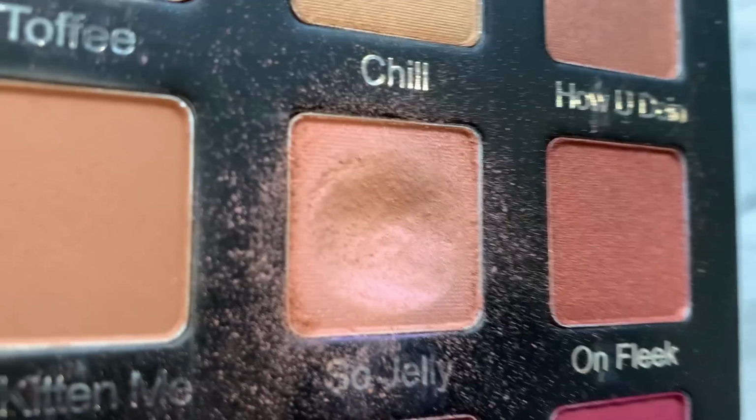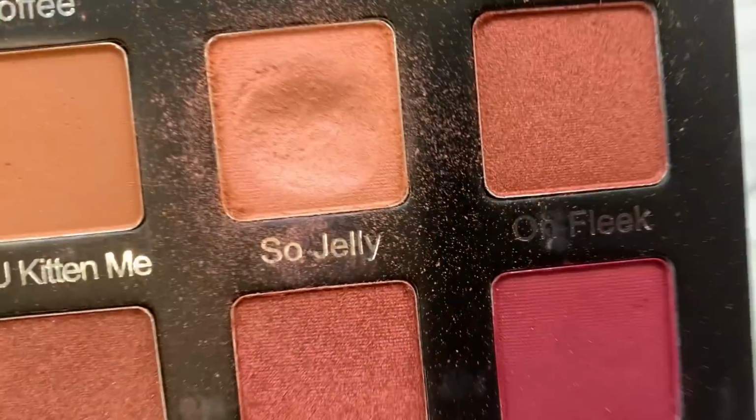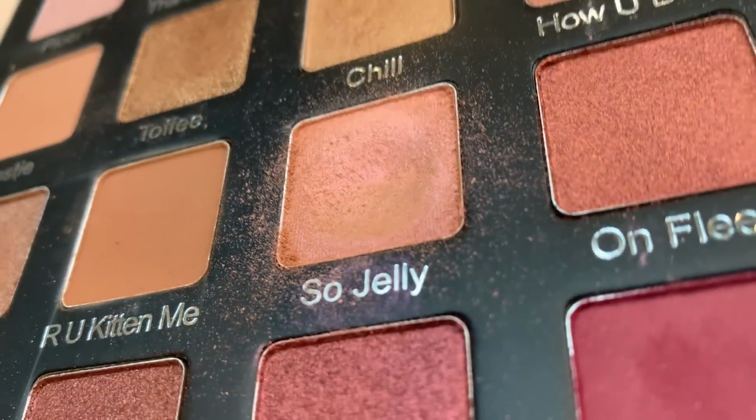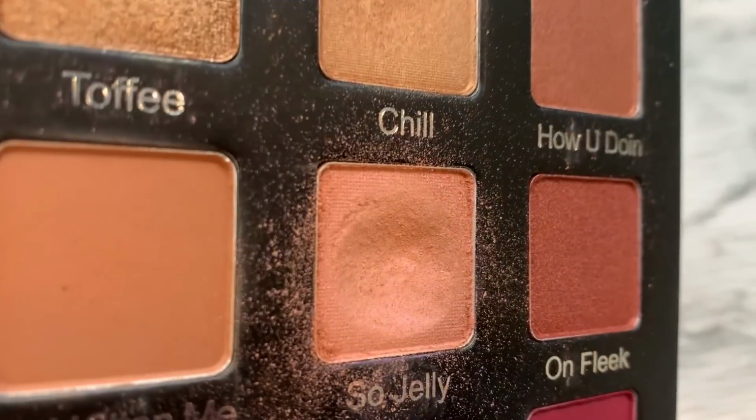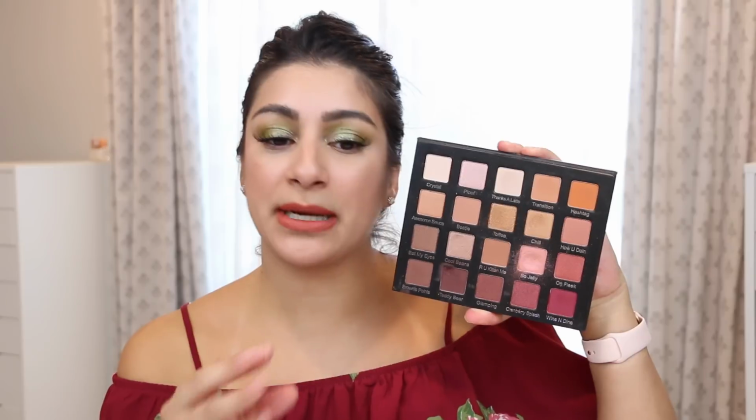I've only swatched it when I showed you guys. And now, as you guys can see, I have a nice dip going on in here. This one is pretty, but it does lack the pigmentation that I want it to. It's more of a subtle peachy pink, but it's pretty. It looks really nice when I have some sort of cream base under it.